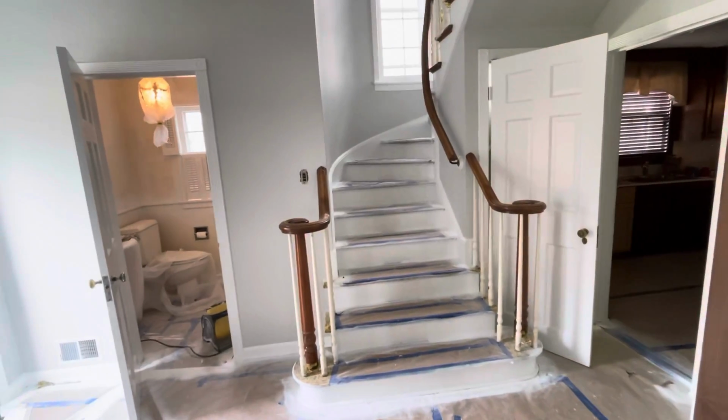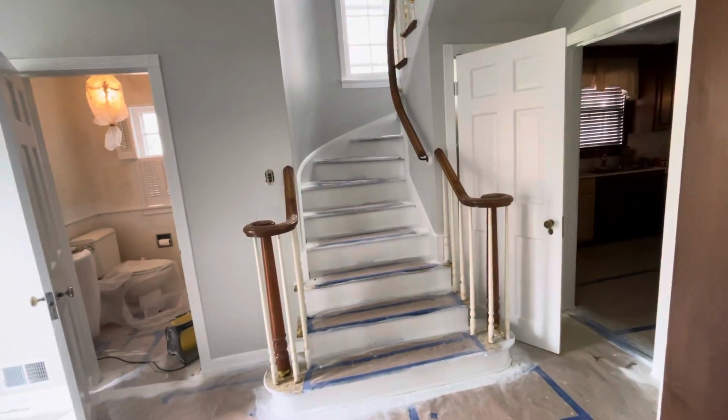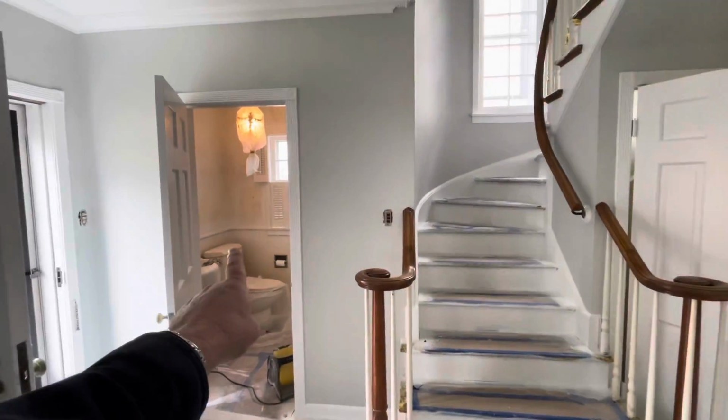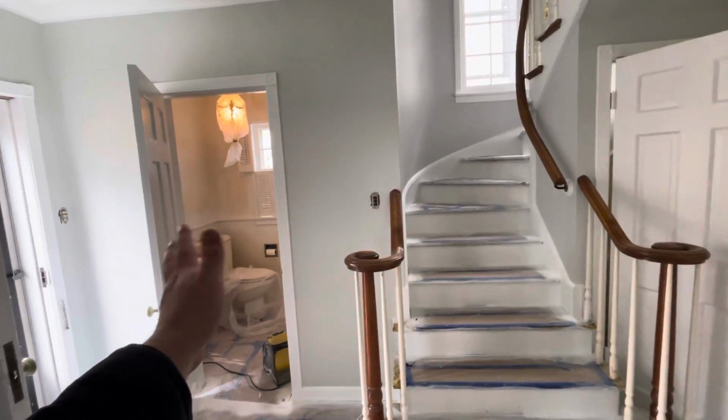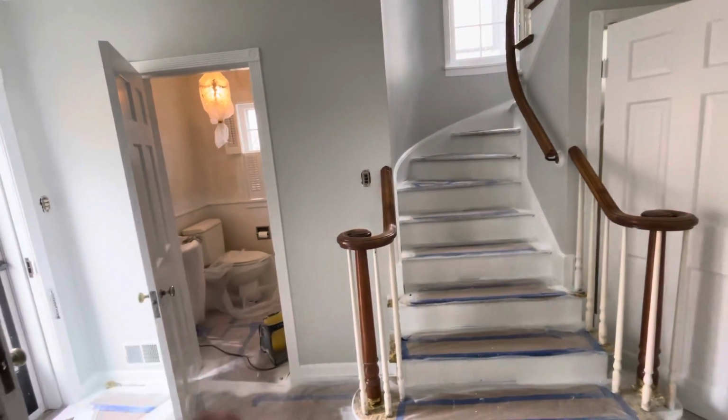So if you're watching some of the videos in this house, it's kind of a progress. So I'm going upstairs where they've pretty much got everything done. They're pulling paper and everything now. So that wall was brown mustard yellow, with brown mustard yellow wallpaper. So that's all been painted.